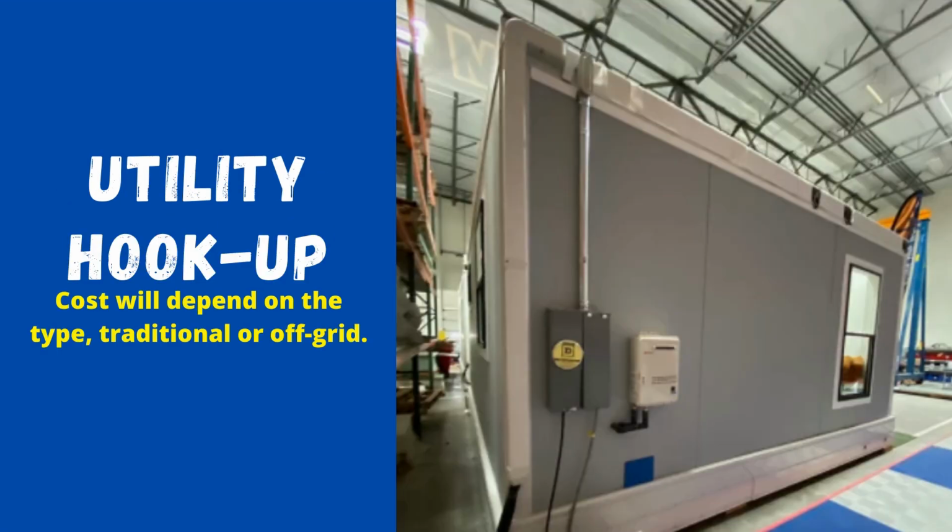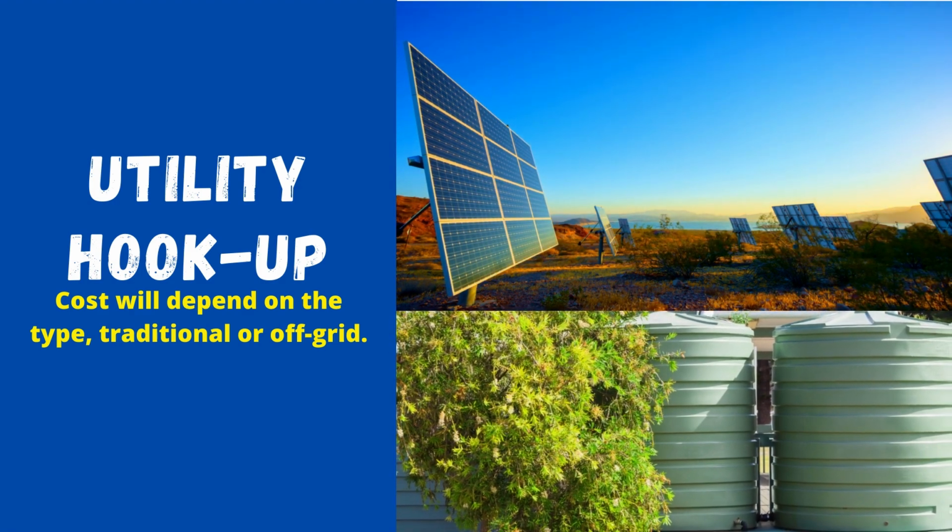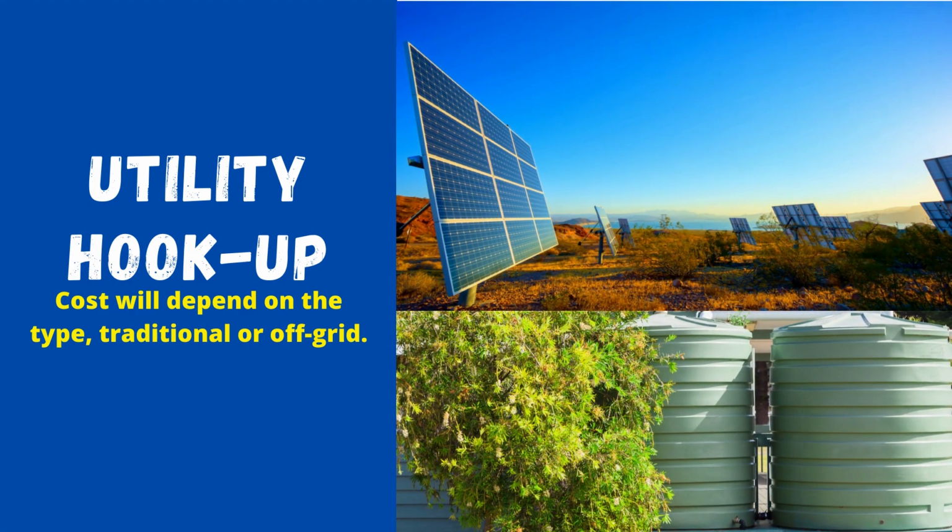For utilities, plumbing, electric, and HVAC all come pre-installed in your Boxabl, so that once the Boxabl is on site, you can have utilities hooked up to the exterior corner of the Boxabl. This means you can have traditional utilities or off-grid water tanks and solar panels.